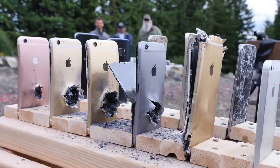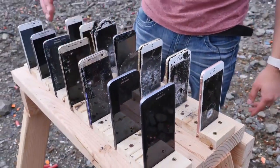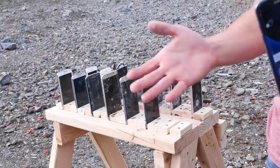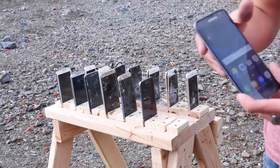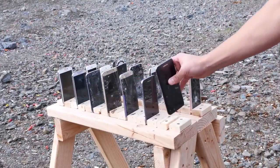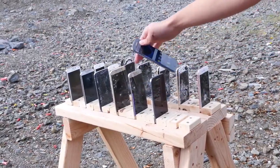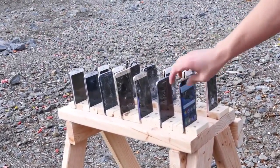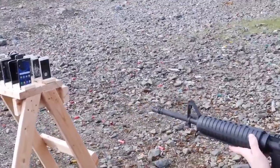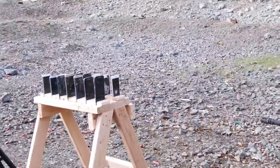Now the Galaxies are more glass, so there are certainly more fragile materials. Who knows how it will go? I'm really curious to see how these are going to compare. It takes about 5 iPhones to bulletproof yourself and prevent that bullet from entering your body. Let's see if the Galaxies are more durable or less durable when it comes to bullet resistance. With the Galaxy S7s in front, I got 3 of them here. I think it'll take about 6, so 1 extra, but who knows. In the Galaxies it goes in. 3, 2, 1.